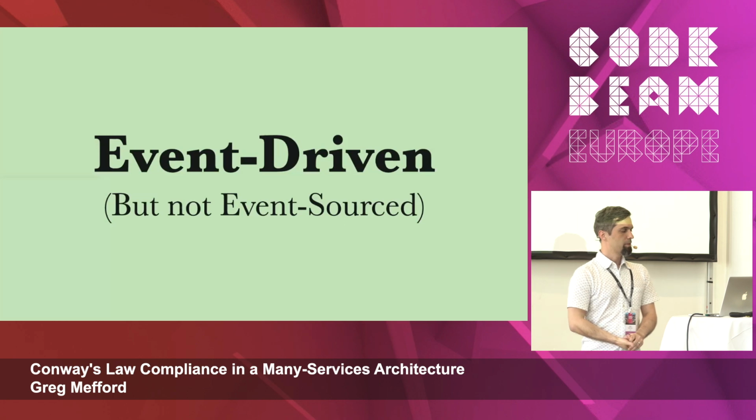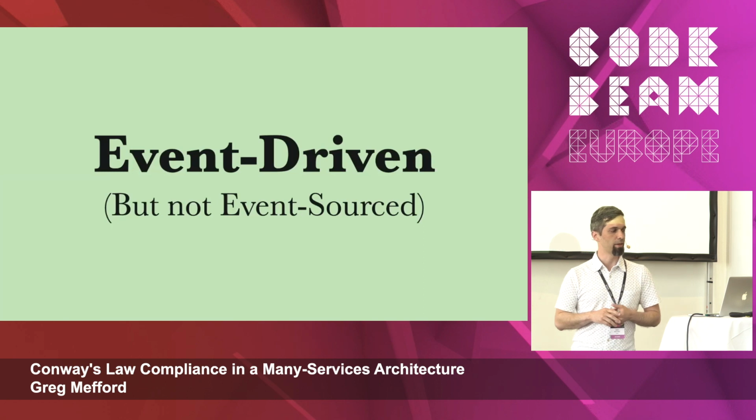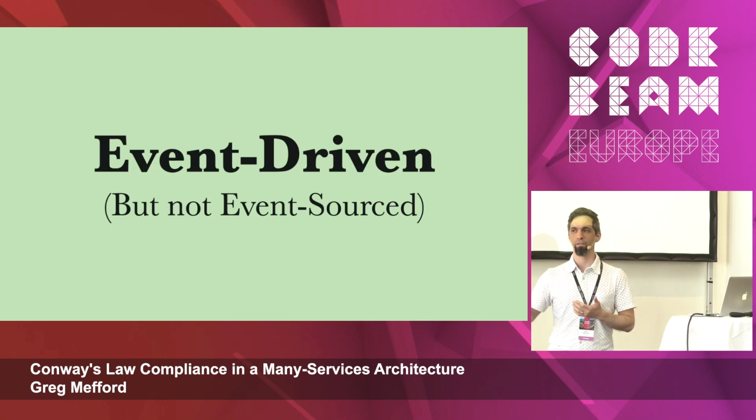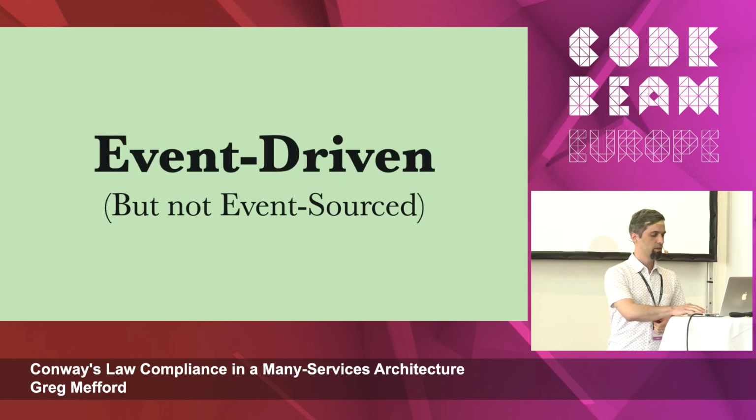And then the next step, after we have that event outbox, we want to be able to start consuming events too. So we'll reapply this pattern to become event-driven on our inputs, but not quite event-sourced, because you might notice that we're just deleting the events after they're written out into Kafka. So the events are not really the source of truth quite yet.